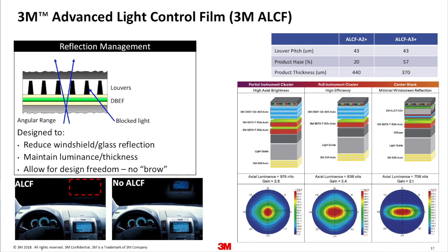Down at the bottom, you'll see three different display stacks. One is a traditional display stack with cross BEF. You can see it's collimated in both the vertical and horizontal direction. The next has only one sheet of BEF running horizontal. You can see that this lets the light out to a wider horizontal extent. Then when you place ALCF on top of that sheet of BEF in place of the DBEF, you can see that it cuts off the angles in the top and bottom so that no light is heading up towards the windscreen.